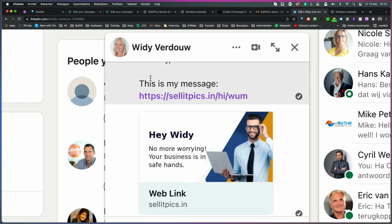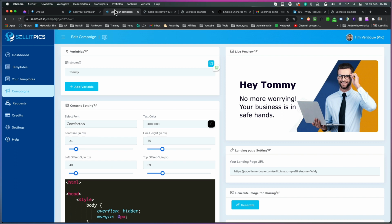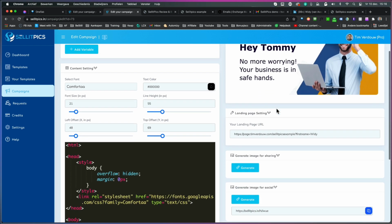Because when you send a message with your link, etc., people don't like that. But if they see a personalized thing, then they think, hey, this is cool, and they will click it much quicker than a normal outreach. So this is what you can do in the campaign builder in here. And this is just one example.